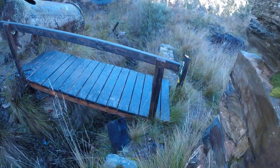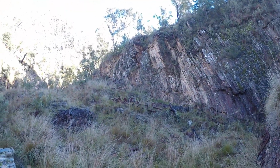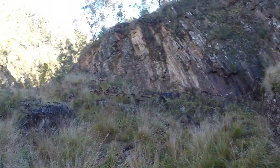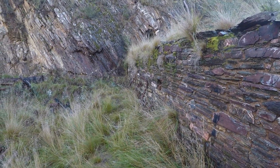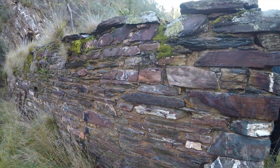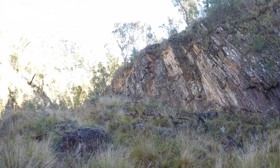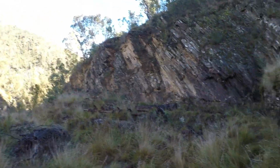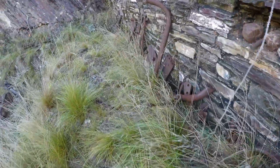So over here, the old stamper was over here. As you can see, there's a load of relics. Look at that construction, that boiler. Unbelievable. That's a stamper site just there, which we're going to have a look at in a sec. Right, as you can see here, got lots of relics. Just sitting alongside this boiler.